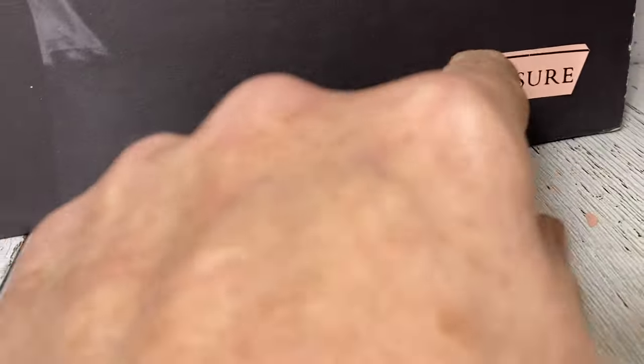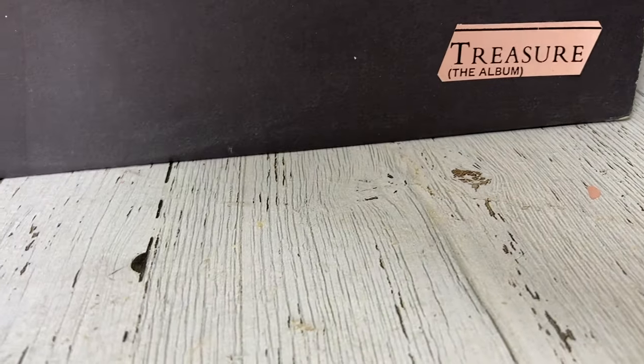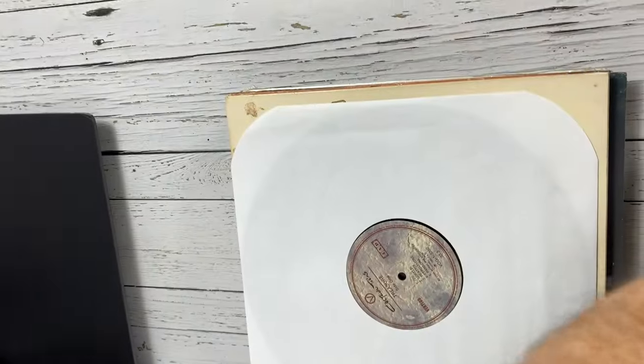But the cool thing is, it has a little bit of the shrink hype sticker on there, Treasure, the album. Evo is one of my favorite Cocteau Twins songs. There's just something about that one that's just straight up great.